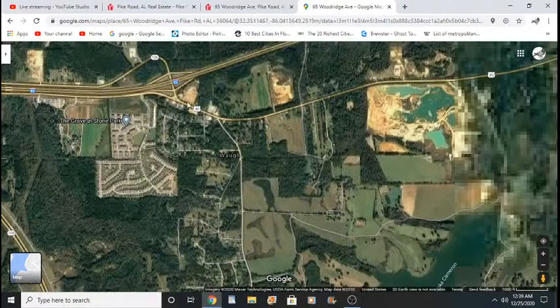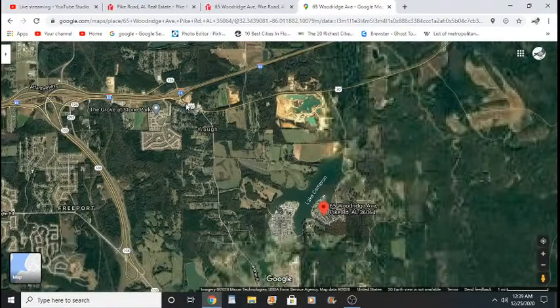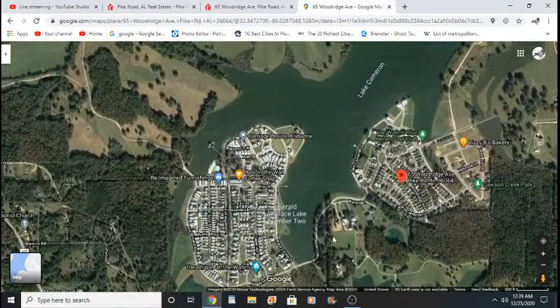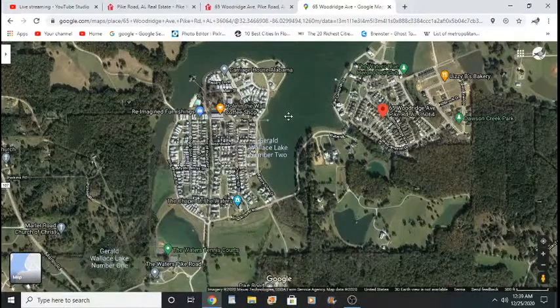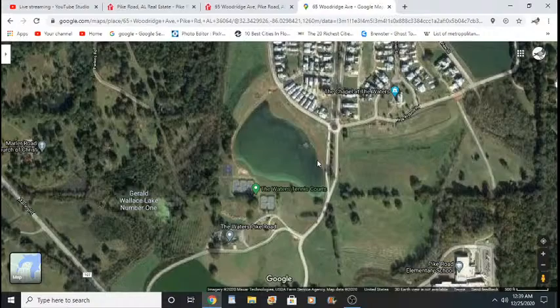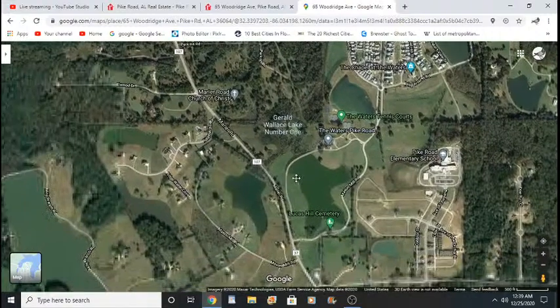What road is this? Highway 80? Okay, so it's heading towards Shorter. Way out there in the suburbs. Wow. Gerald Wallace Lake number 2. So there's lakes. I wonder if this is a gated community. It might be gated at that price tag. It's probably a gated community. You probably can't get in there.